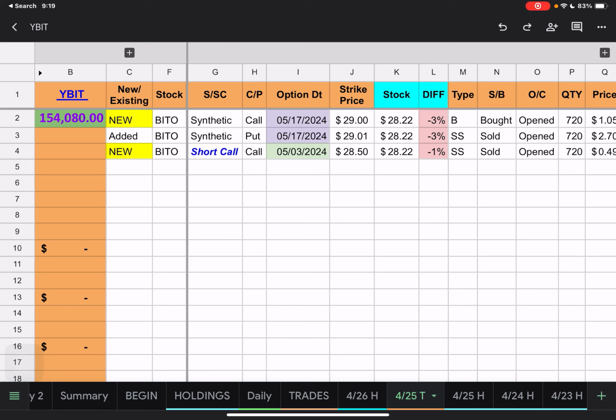So that top one on the synthetic call does say new because technically there is not one like it exactly on the holdings. In this case, and I thought it was weird the other day, it wouldn't have been an issue if they had continued the same way, but their call here says $29 versus $29.01, which is what they did the other day. So that's why this one says new, because it's different by 1 cent.